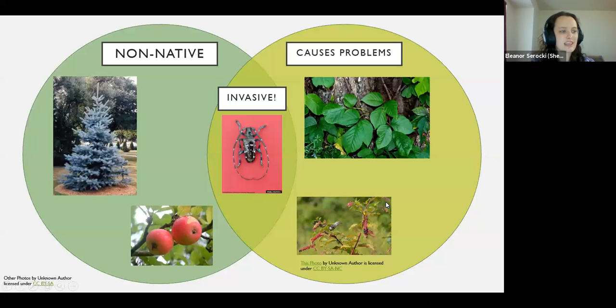This chart, I think, is one of the best ways to keep this in mind. So you have your little Venn diagram where things are non-native but not causing problems. Colorado blue spruce, not native to Michigan. I'm not too worried about it. Isn't known to spread. It's not aggressive. I'm fine with your Colorado blue spruce. Apples, again, non-native, native to Asia, but not causing any problems, not getting outside of cultivation. Don't worry, we have plenty of native species that do cause problems that people don't love.